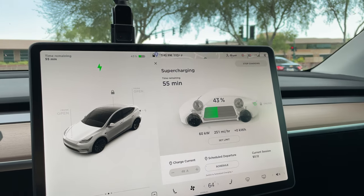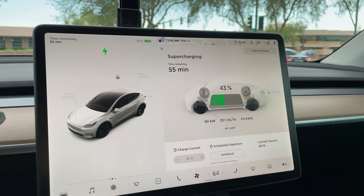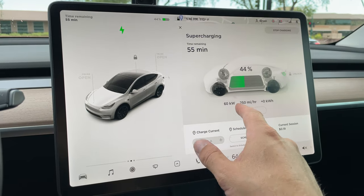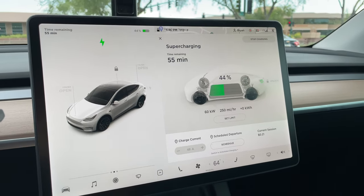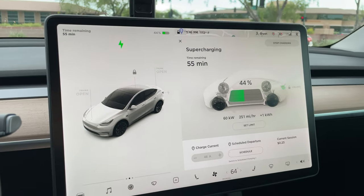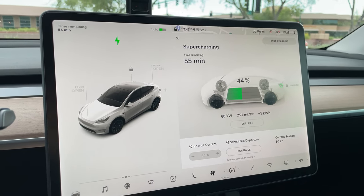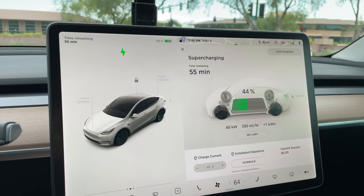All right, so we're at the North Scottsdale Kierland Boulevard supercharger. It is 72 kilowatt max. As you can see, I'm currently charging at 60, so that's actually not too bad. It's going to take 55 minutes to 100%. I have 44%. I'm probably 5-10 minutes from the hotel that I'm staying at, so I don't imagine that I'll need that much, but I'll probably just stick around until it's at 70% or something like that, and then head to the hotel.